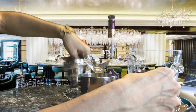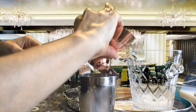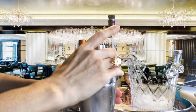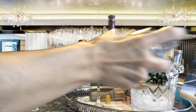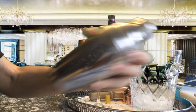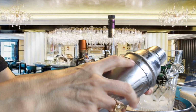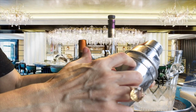And I'm just going to use an ice cube to rinse out the measure so that we don't lose any of the yummy spirits. Alright, let's shake it. So you want to shake it until some frost starts to form on the shaker. It's nice and frosty, so you can see that.